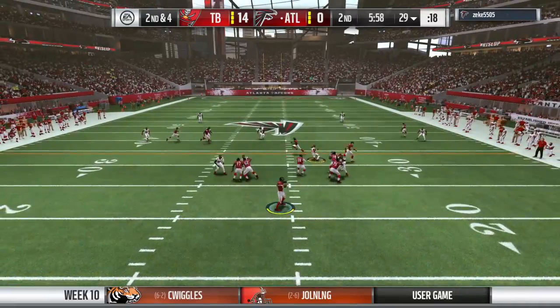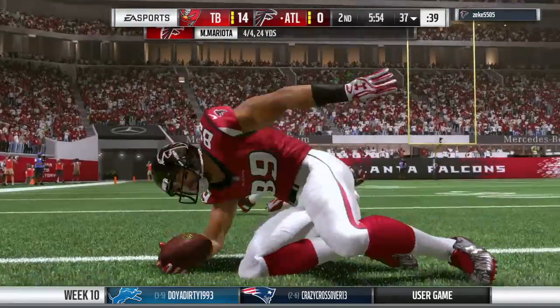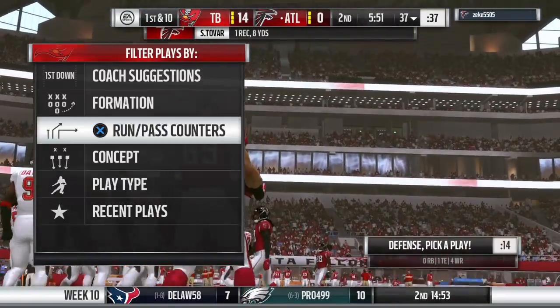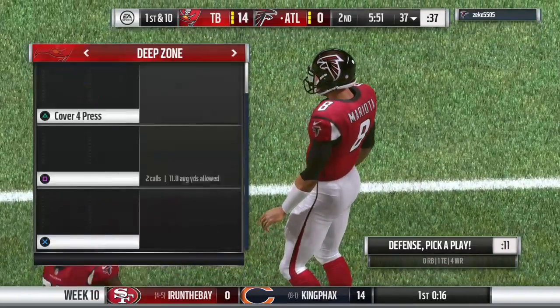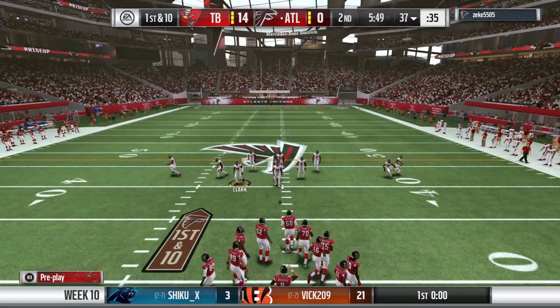Second down, Mariota. It's a short one here, complete to his tight end. It's an 8-yard pickup and leads to a new set of downs. When you execute a drag or a crossing route really well and give them a chance to let it develop a little bit, you can gain some significant yardage hitting your tight end on that one.